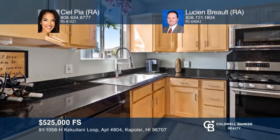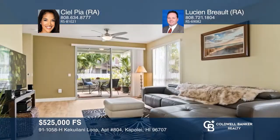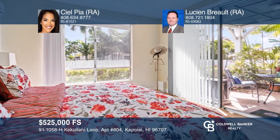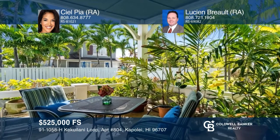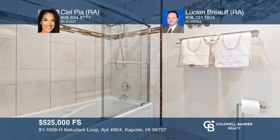This 2-bedroom, 2-bath condo offers 953 square feet of living space. This spacious unit features a renovated kitchen with granite counters, stainless appliances, and a gas stove. You'll enjoy the unit's luxurious touches, including high ceilings, a large living room, 2 lanais, and tile work within the bathrooms. Take a look around by contacting CL Pia and Lucien Brault to schedule a tour.